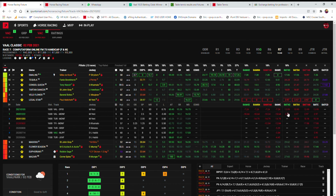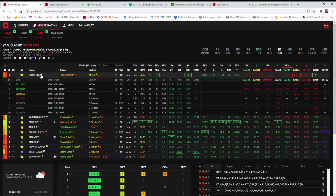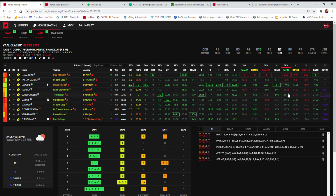If I take the 2.9 versus the 13, that could be the conclusion that I come off. The best green bat is definitely Emmeline at 17 versus then Consul Queen at the next best 24. So 17 green bat, Consul Queen 24 also has the best exact course and distance, but nothing that I'm getting excited about. Emmeline has a 35% chance to win, as top rated after 12p stats over the 2000 class D Vaal Classic. Nothing to get excited about. 35% chance to win for a 2.7.